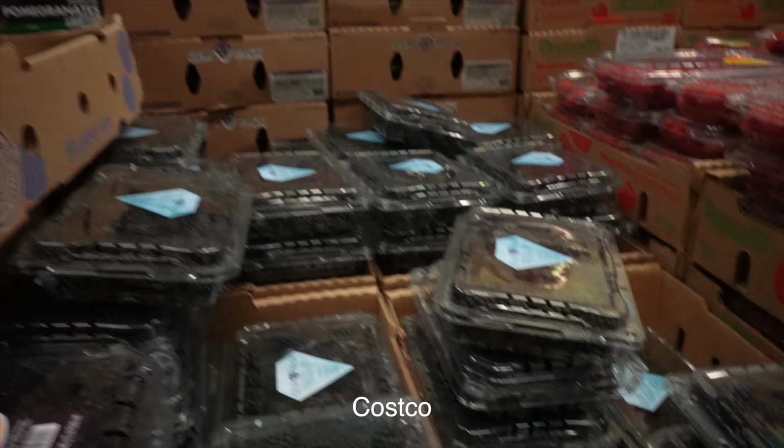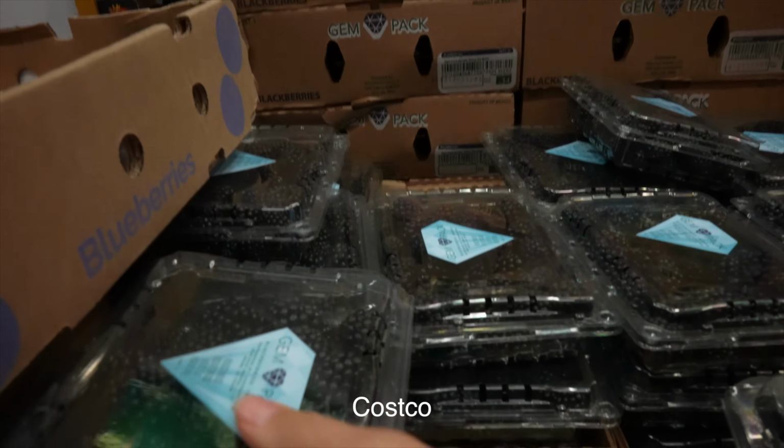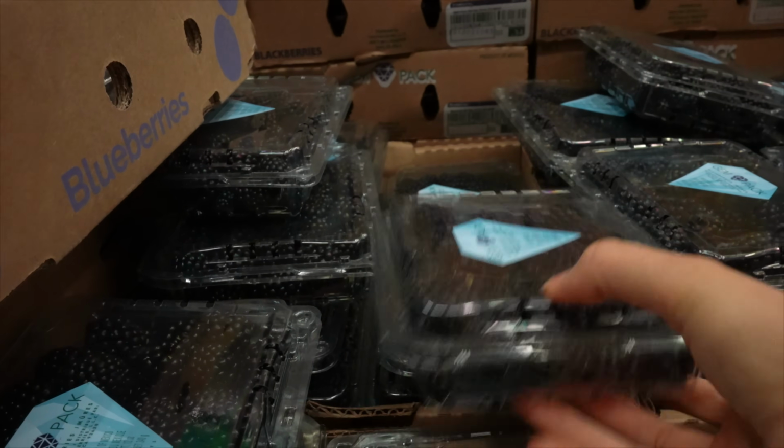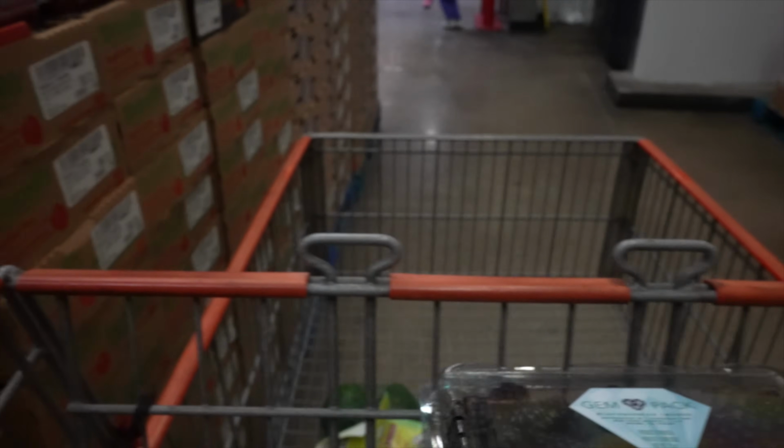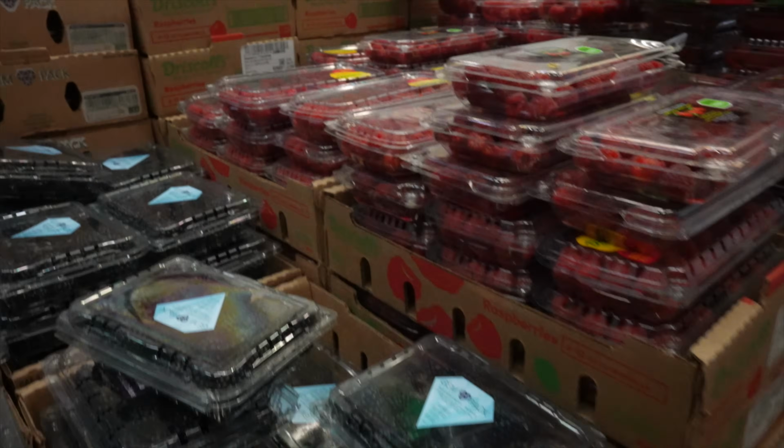All right, guys, we're at Costco. Blackberries are $2.69. I'm definitely getting a few packs of these. Oh, they look good too. These are from Mexico. Those look so good. Okay, got a few packs of those.